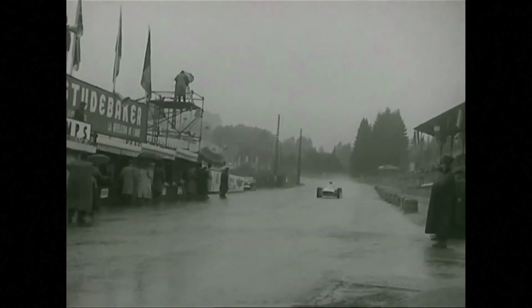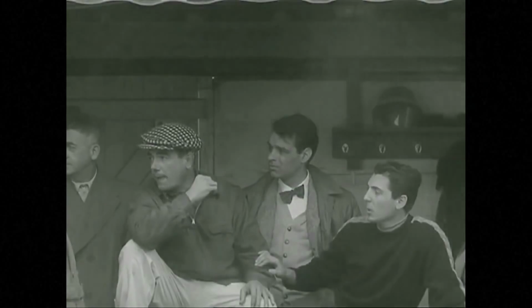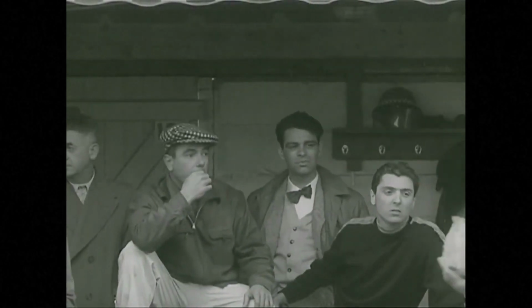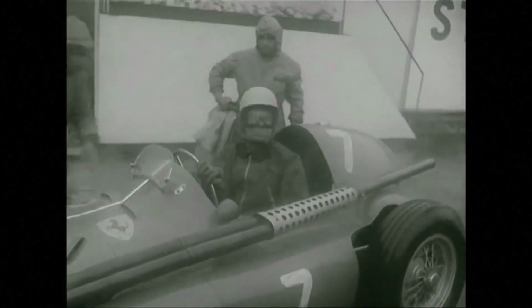Here's Moss again, and a signal from team manager Neubauer to stop next time round. Tomorrow, this 9-mile lap will be covered 36 times, a distance of about 320 miles. And now, Paul Frere, the popular Belgian journalist and driver, is ready for the getaway in his works Ferrari. A glance to check that the road is clear, and he's off.